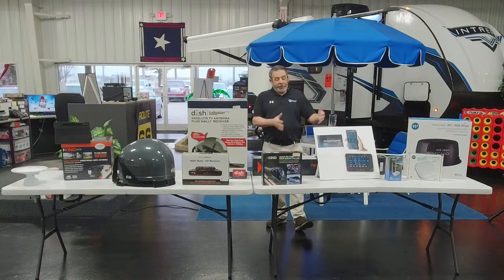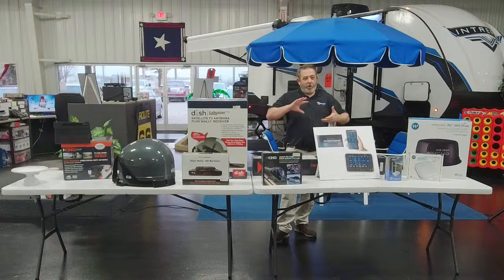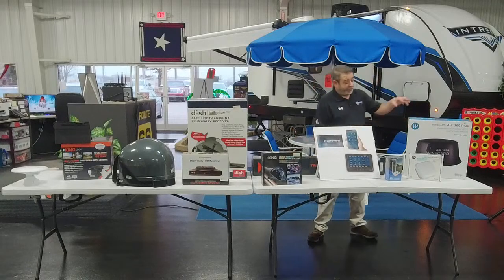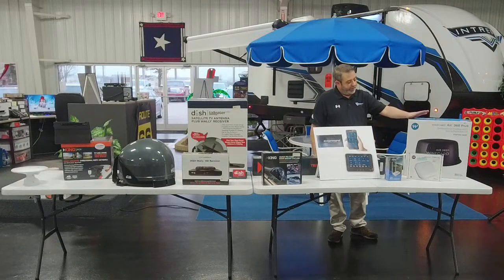What I ended up going to myself was a dedicated device for Wi-Fi, and it combines all of those things into one. I have to upgrade to this one now because it's the newest version. I have the version right before this from WineGuard, but most new campers nowadays are being prepped with this WineGuard Air 360 Plus antenna. Just about everything that we have on the lot has it.